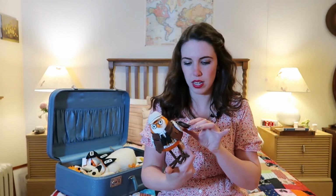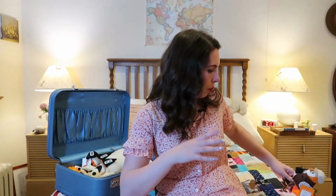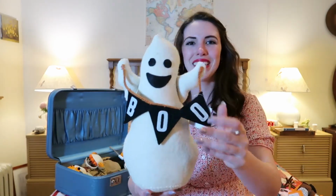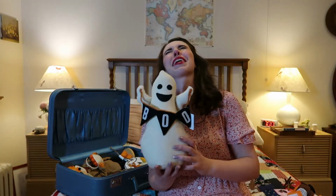These guys were each like $5.99 USD. I'm going to put the cost of everything up on the screen here when we're done. Not because I want to be like, this is how much money I spent, but so that you can see what is the actual cost that goes into this. And I want to do that too with my sewing projects in the future. It's all about transparency. They're all so cute. I just love them. I'm so excited.